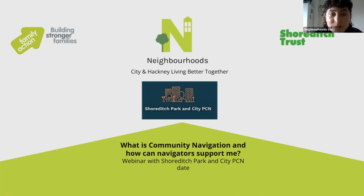If you don't know what a primary care network is, that is a network of local GPs. So local GP surgeries, it could be between 3 to 9 GP surgeries in each network. And they work around a population of around 30 to 50,000 people and look at addressing local health needs, but also health inequalities.